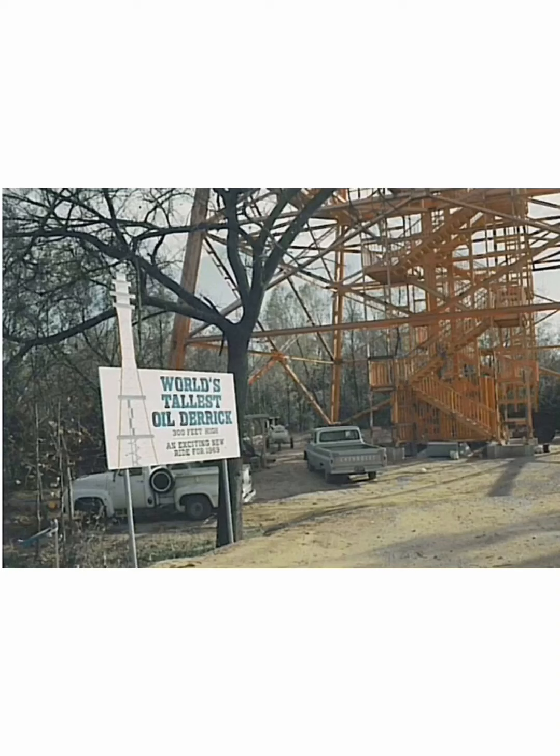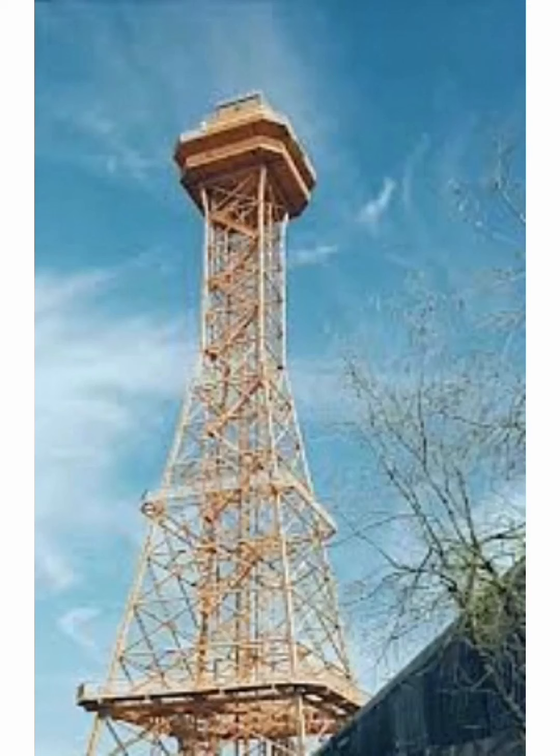The Oil Derrick is a 300-foot tall observation tower created by Intamin. It's the world's first and only of its kind. The ride opened to the park in 1969 with an international orange color, signifying the Golden Gate Bridge, but 3 years later it was repainted to Texas colors.